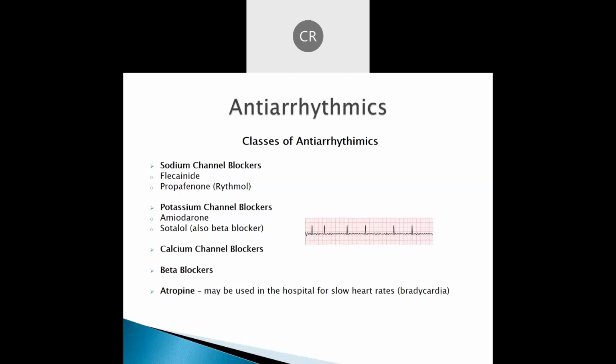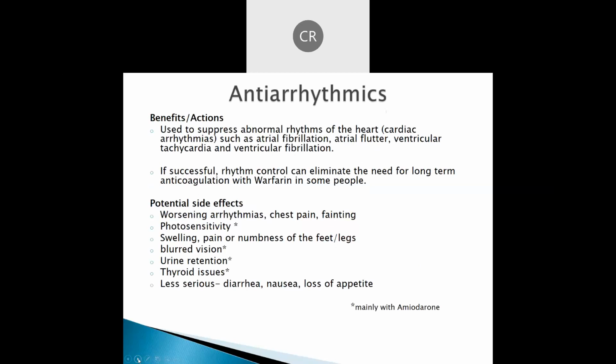Now, antiarrhythmics. Antiarrhythmics is a class of medication, but there are a lot of subclasses as well. Some help increase your heart rate, some help decrease your heart rate, some try to put your heart back into a normal rhythm. So the type of medication used depends on the type of arrhythmia you have. We're going to be talking about calcium channel blockers and beta blockers independently. Often when we're talking about antiarrhythmics right now, we're talking about amiodarone, which is often used to treat a lot of the different arrhythmias.